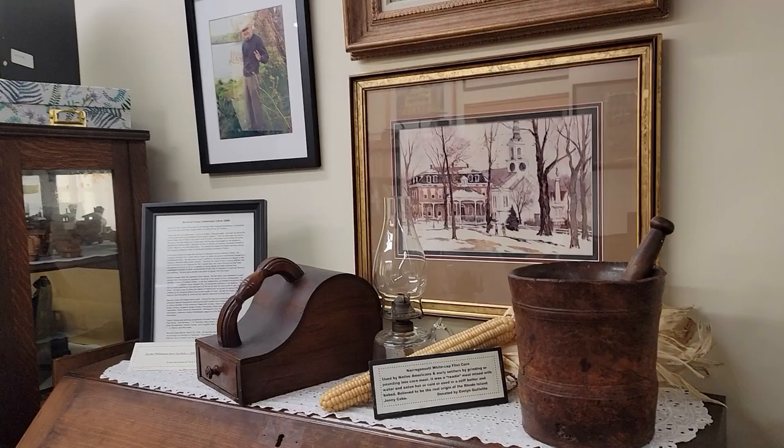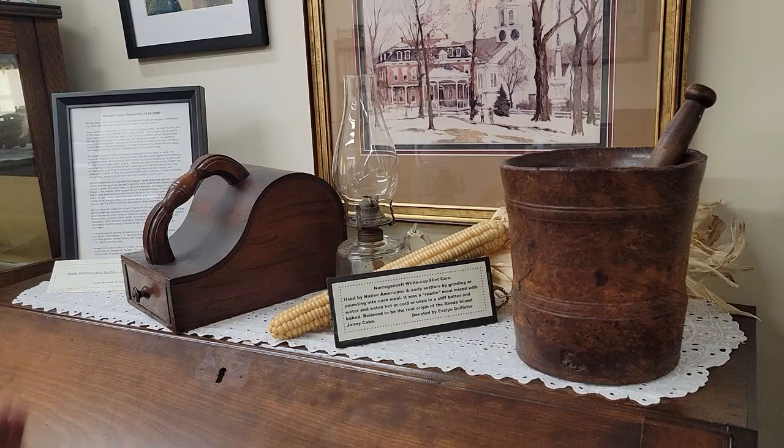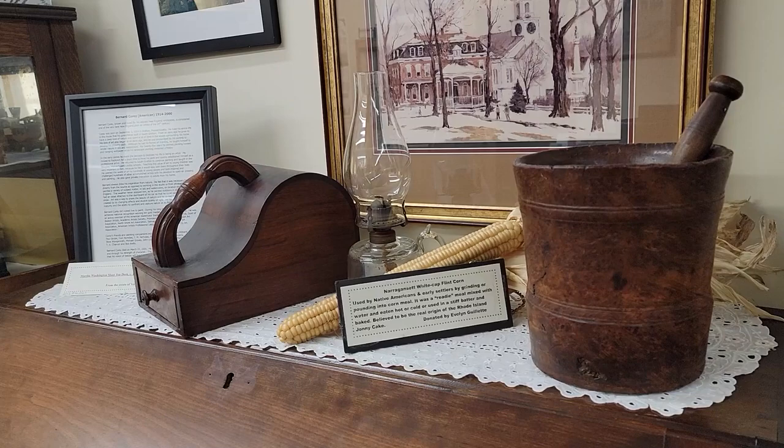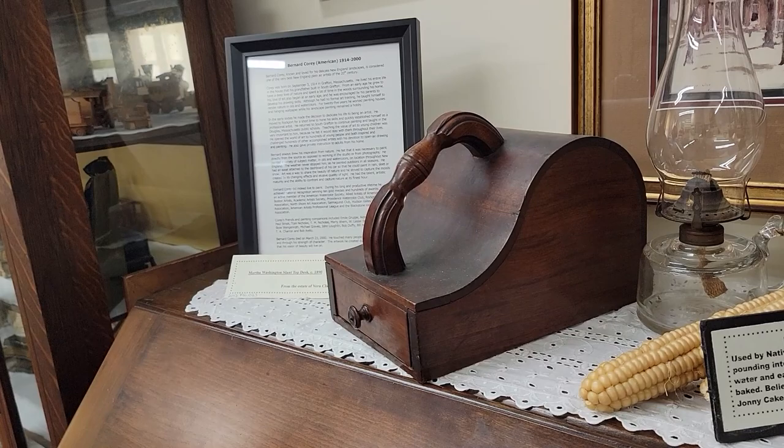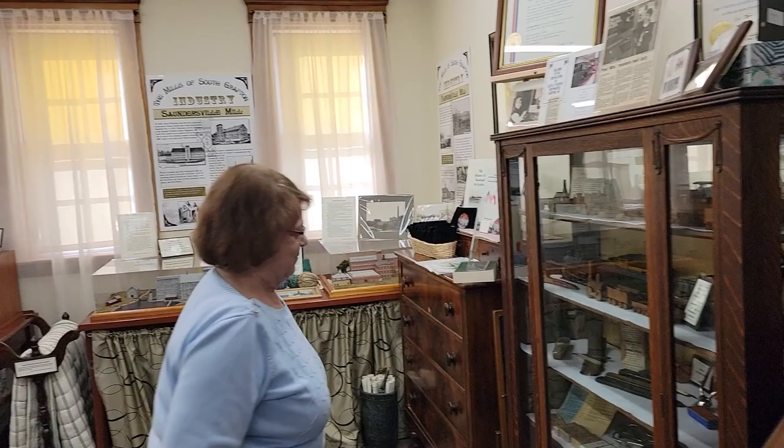We have another lovely piece that is from the 1700s. This would have been used when they ground their cornmeal, which was a staple of the day, to make Johnny cakes or cornbread. And when you come to the museum, I'll show you what this does. You'll be surprised. I'm not gonna share that secret today.